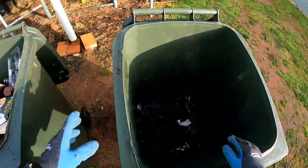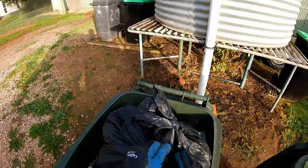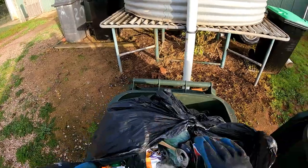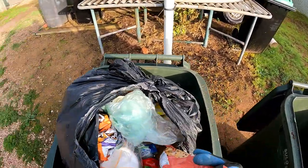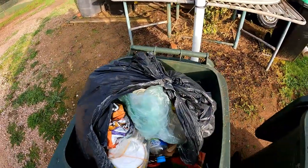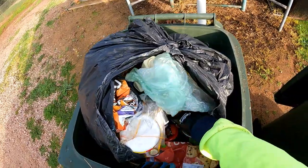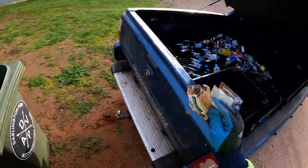Couple of cakes, mud cakes. Alright, down to the last one. What's in it? What do we got, son? Yeah, they've been opened. Nice pack of cookies. Leave them there. I don't take the open stuff. Couple of bits of alfoil there.